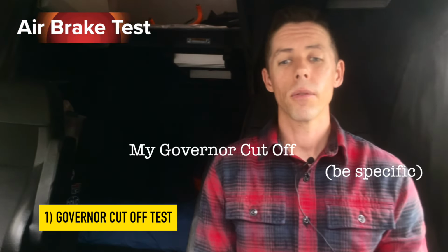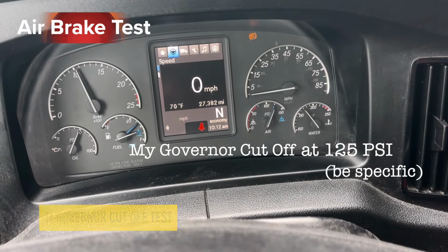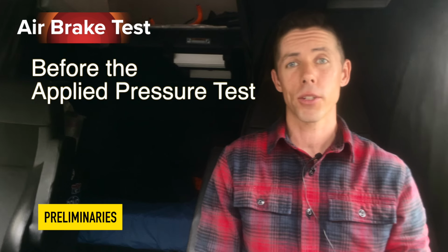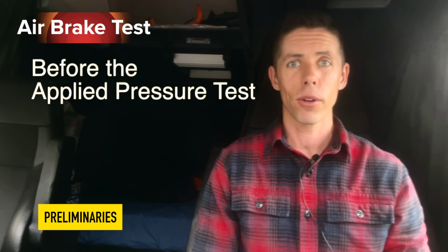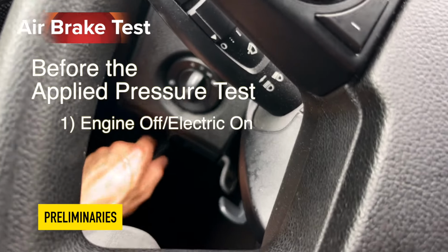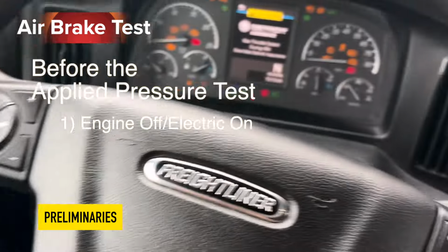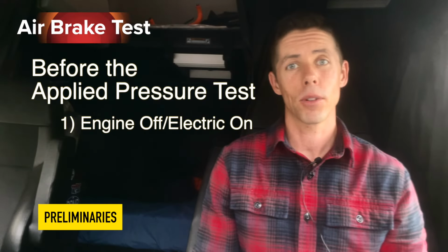My governor cut off at 125 psi. It is now time to start the second stage of my air brake test, the applied pressure test. But before I do that, I need to again do a couple things to get ready for it. First, I need to go ahead and turn my engine off and my electric back on. I need to make sure I can read my gauges, but I can't have those tanks continue to fill up, or else I'm not going to see if there's a leak in them.